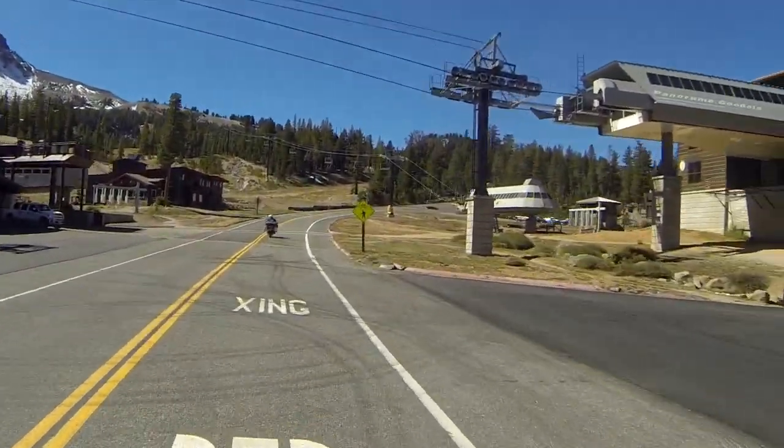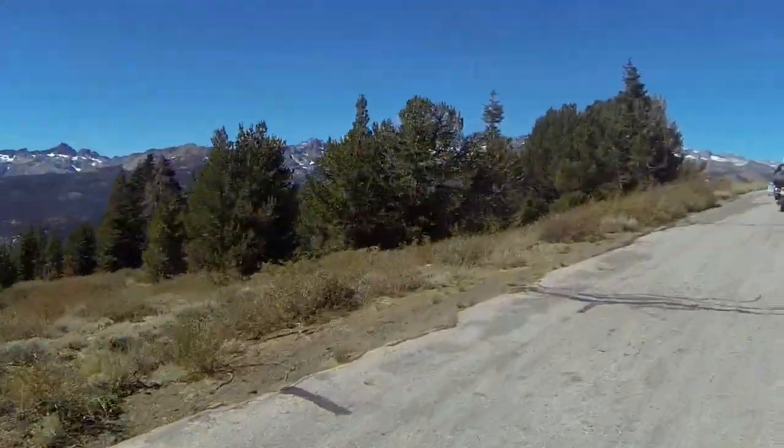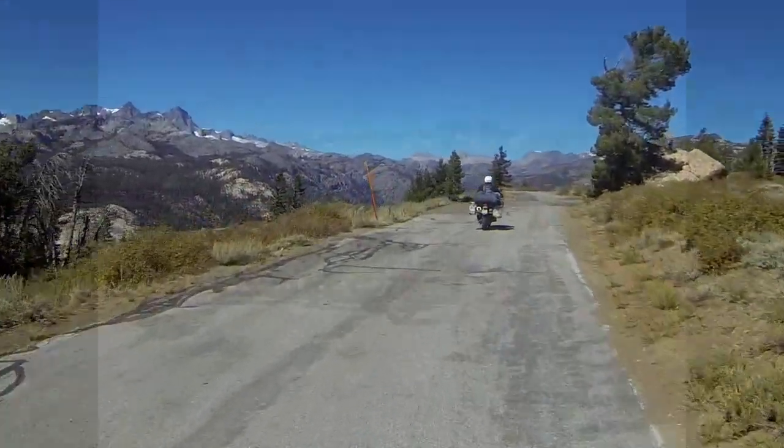We went through the Mammoth Mountain ski area. You can see the ski lifts here, and it's kind of interesting to see that in the dry season. Up towards Minaret Vista at about 9,000 feet. This is past Mammoth Mountain.